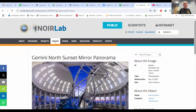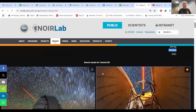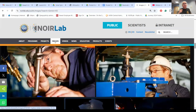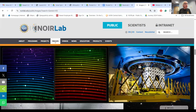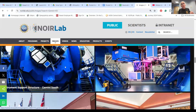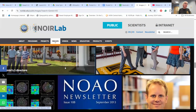Now, when we talk about instruments, you want to be thinking about the thing that's actually recording the scientific data, the camera, essentially. So you might imagine that different instruments allow you to do different things. They might allow you to look in different parts of the electromagnetic spectrum. We have one of our instruments that is very good for visible and near infrared light.